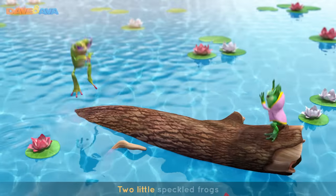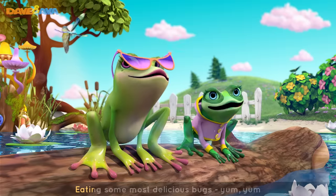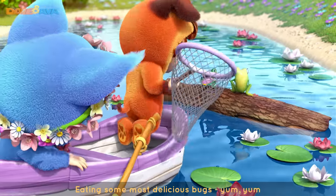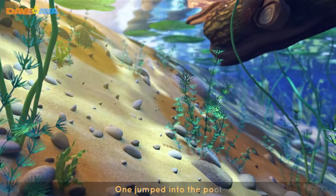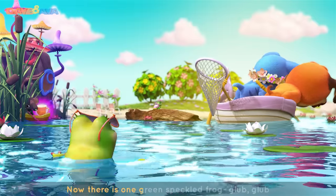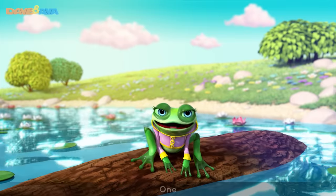Two little speckled frogs sat on a speckled log, eating some most delicious bugs. Yum, yum. One jumped into the pool where it was nice and cool. Now there is one green speckled frog. Whoop, whoop. One.